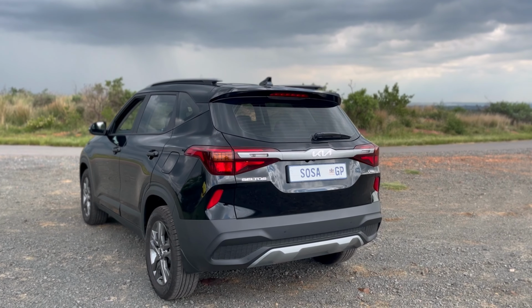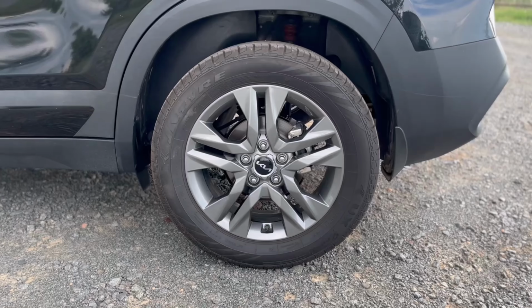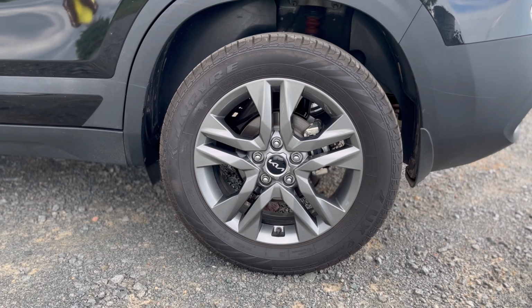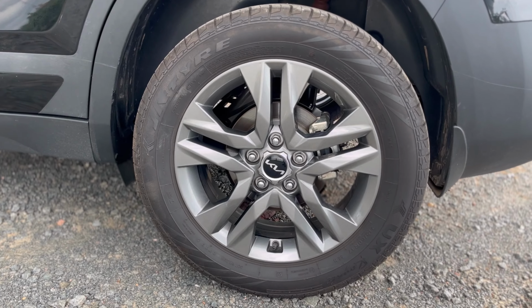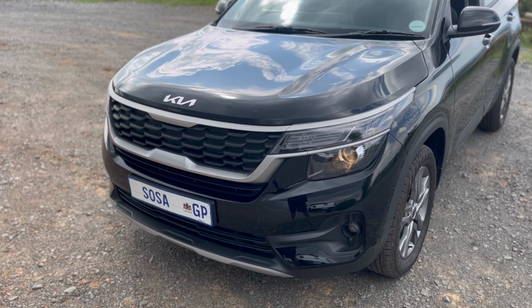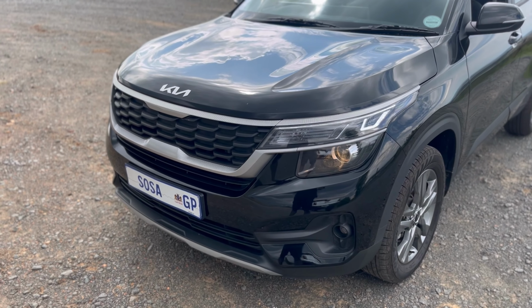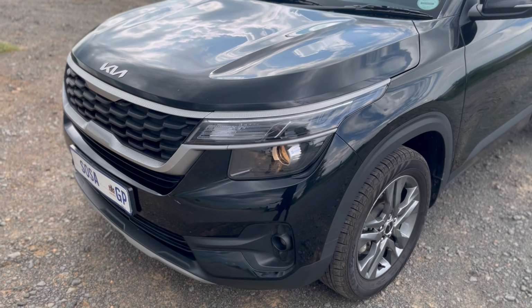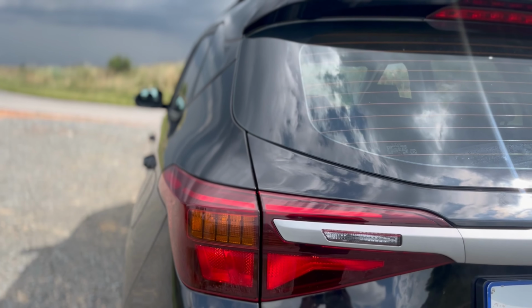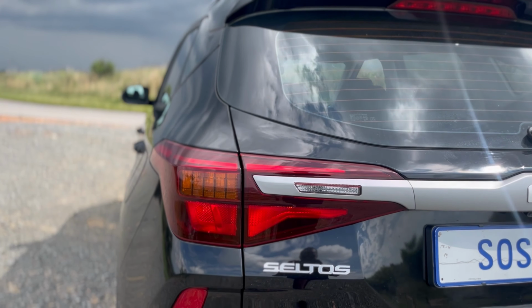I don't like the GT line, if that makes sense. The GT line is the top specification of this one. I don't like that one because I feel like there's too much going on. I mean there's a bit of red accents on the GT line. Unfortunately, I don't have videos of that, but if you go online and search GT line, you'll see that it has a bit of red finishes here and there on the exterior look of the vehicle. For me, I'm not really a fan of that because I feel like they're trying too much. They're trying to make it look a bit sporty, and this is not a vehicle that needs to look sporty.